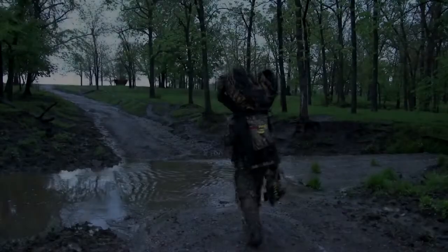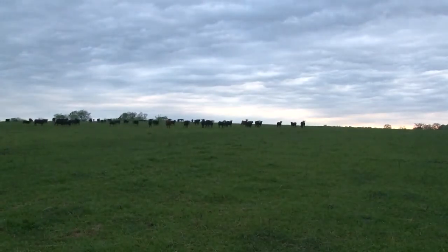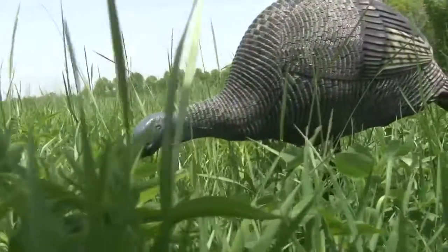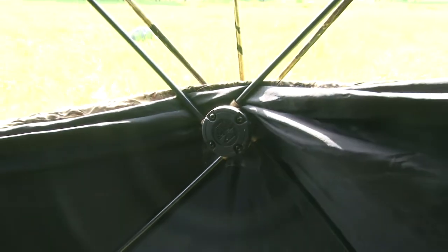We didn't have any luck roosting the turkeys that evening. It really didn't matter. The next morning, there was a massive thunderstorm that came through, and we had to wait to go in anyway. As soon as we got set up, the parade began. Turkeys galore.